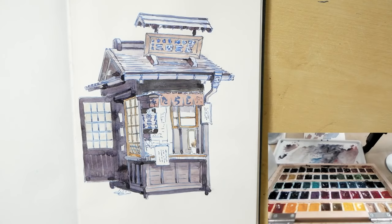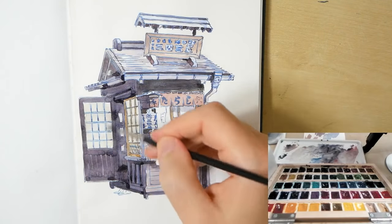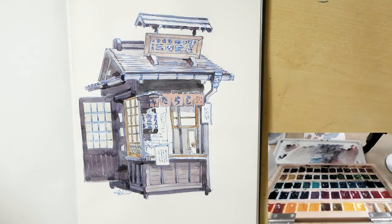This kind of looks okay. I will take a little bit smaller brush and do the things here, but first I'll dry the painting.